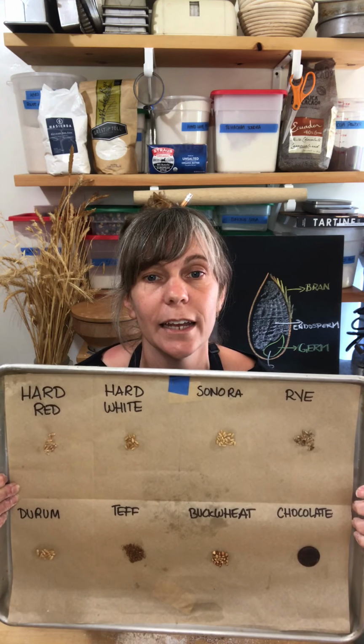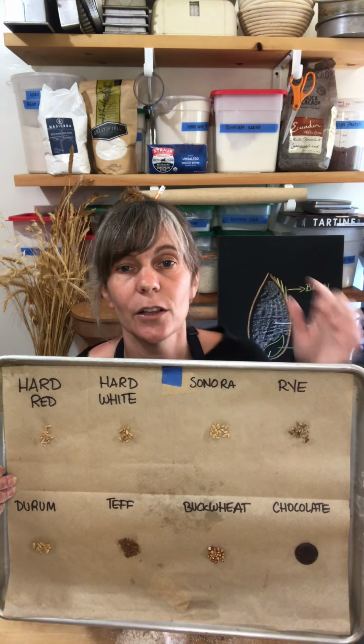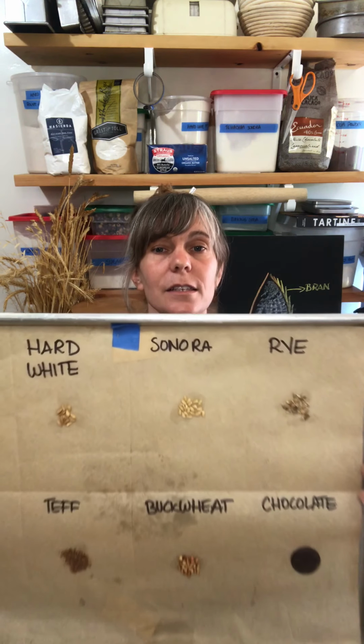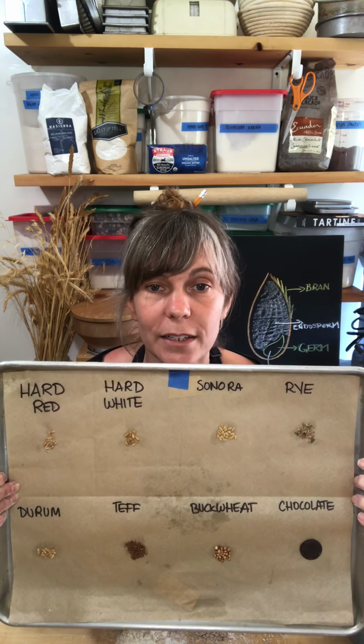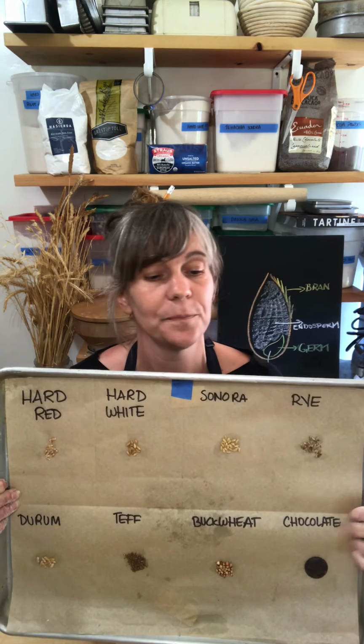It's also really light in color. See the difference between these 2? This also comes in a lighter color, so the flavor profile is going to be a lot sweeter and milder. So this is Sonora right here. And Sonora is a soft wheat, and it grows really well in warm climates. So this one grows right here.